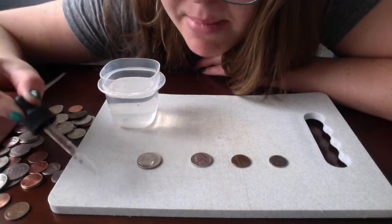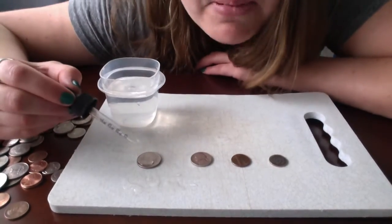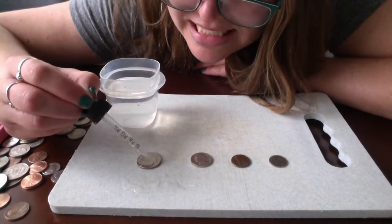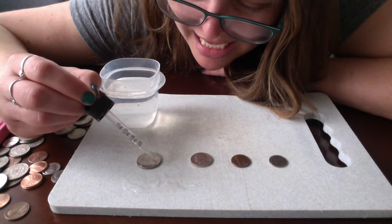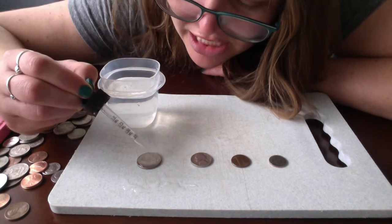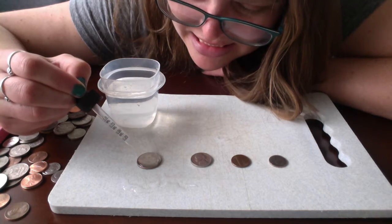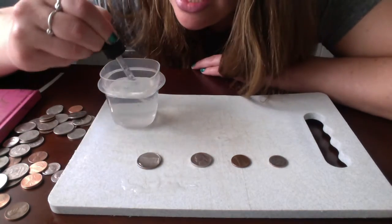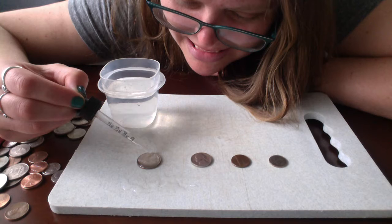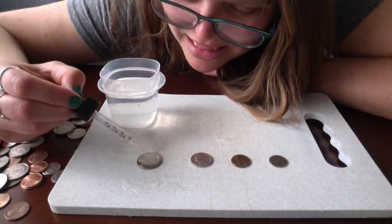Do you see how carefully I'm adding the drops? Just one little bit at a time. If I squeeze like this, all the water comes out. And then we can't count how many drops the coin can hold. I was at six. The number after six is 7, 8, 9, 10, 11, 12, 13, 14, 15, 16, 17, 18, 19, 20, 21, 22, 23, 24, 25, 26, 27, 28, 29, 30.